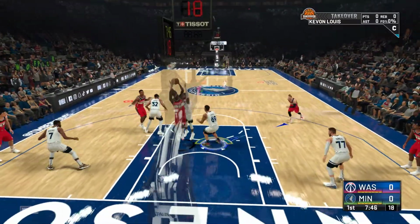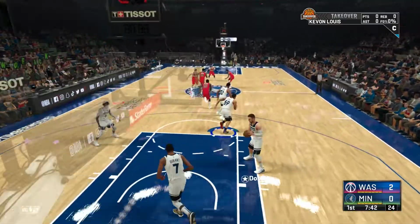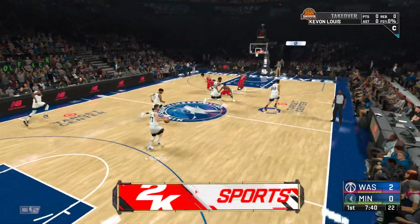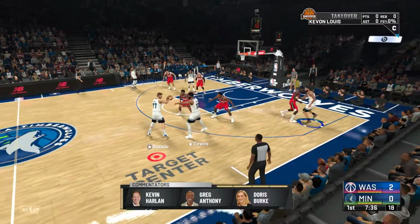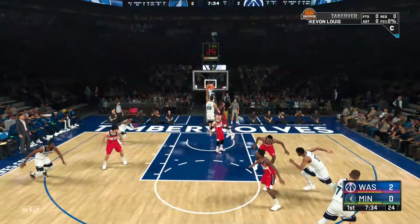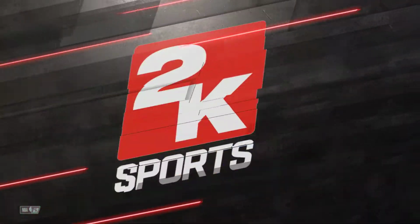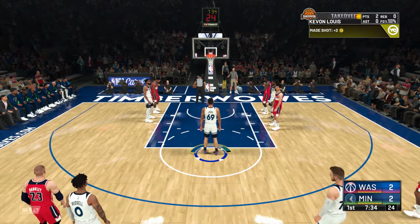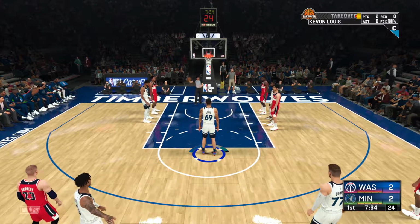Here's Watkins. He gets that one. Tremendous effort getting the steal, then getting the ball up the court. It amazes me how quickly you can change ends. You've got to be prepared to sprint the floor. And Junior throws it down. Now flying high and throwing it down with the one-hander. One of his favorite moves right there, guys.